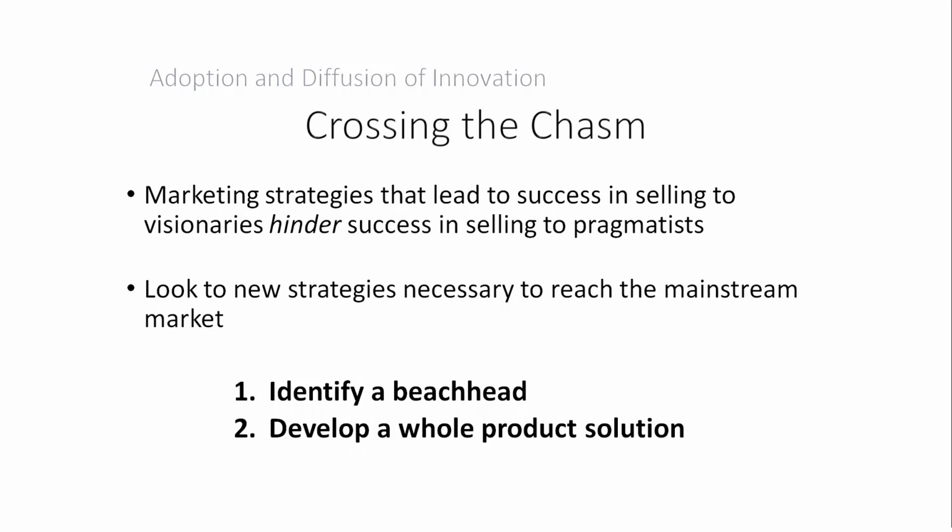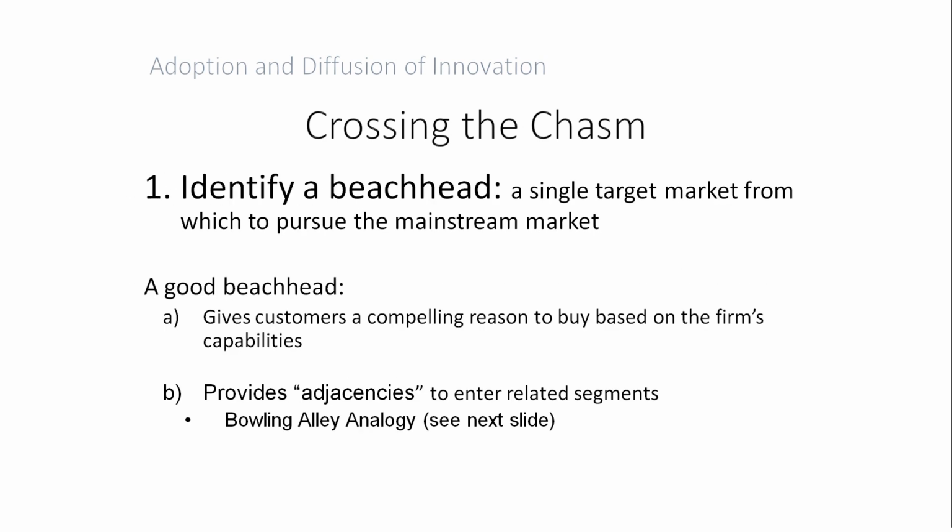So, one of the things that Moore suggested and is often used even today, that means for the last 20-30 years, this has been a dominant approach to the high technology business market, is these two things: identify a beachhead and develop the whole product solution. These are the two key mantras of crossing the chasm. Now, what do you mean by identify a beachhead?